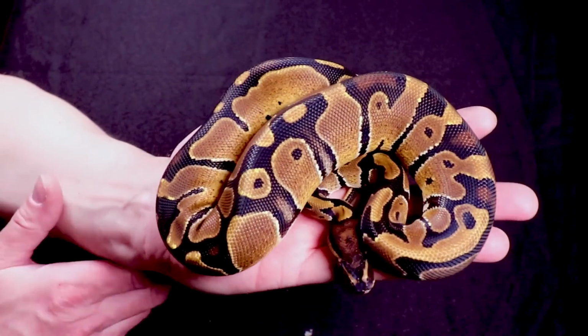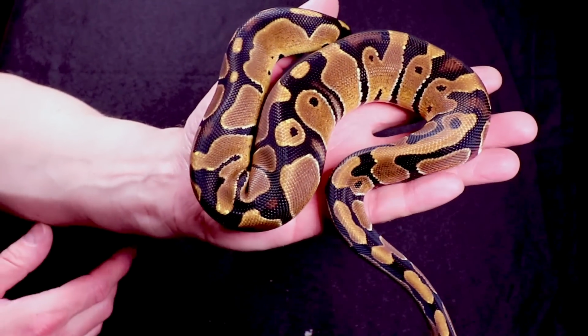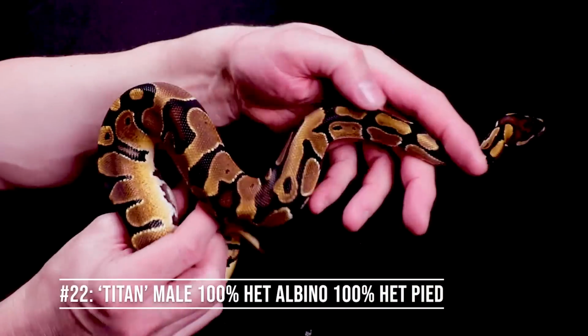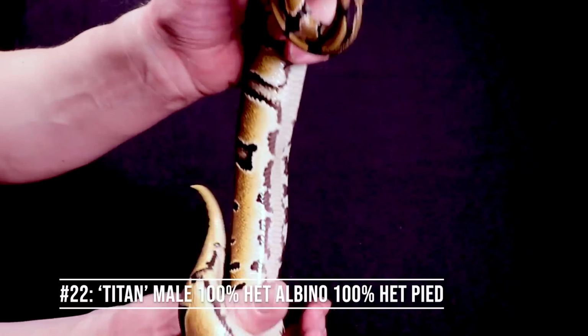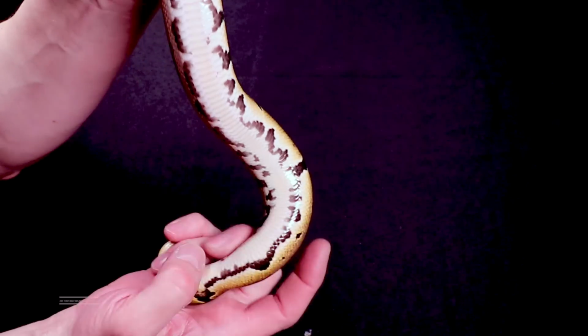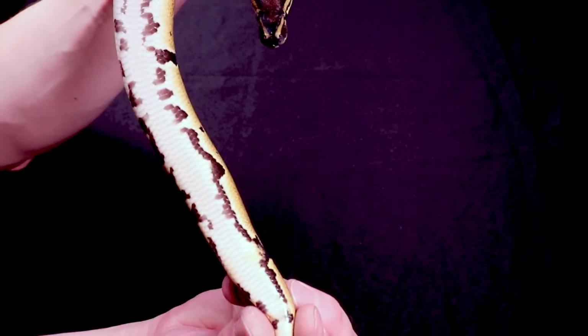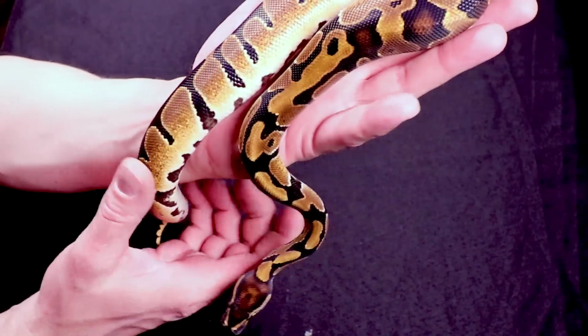Alright, so here is my last snake. This one we named Titan. Titan is another double het albino pied, and I'd say the food aggression is pretty much on par with the bamboos. They're really aggressive feeders. And this one, you can definitely tell, has really strong het pied markers coming down the belly, almost like someone took a marker. This one is definitely 100% het pied.